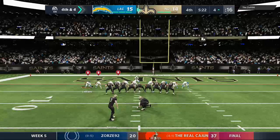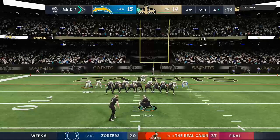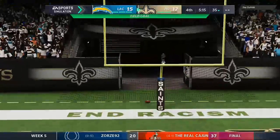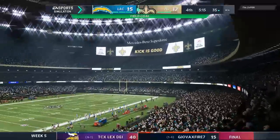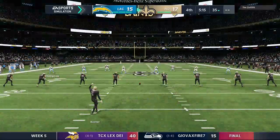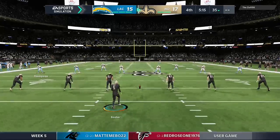A 21-yard attempt. And the 11-year veteran bangs it through. And with that, they will move ahead by 2 here in the 4th. So the drive here ends with a field goal. It does give them the lead, but this one's still certainly a long ways from over.